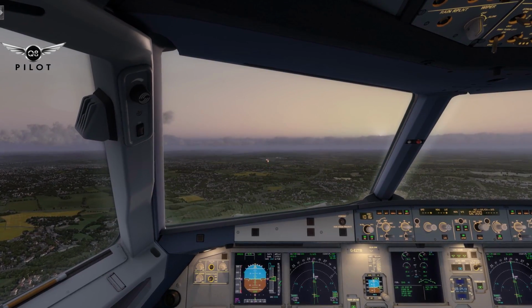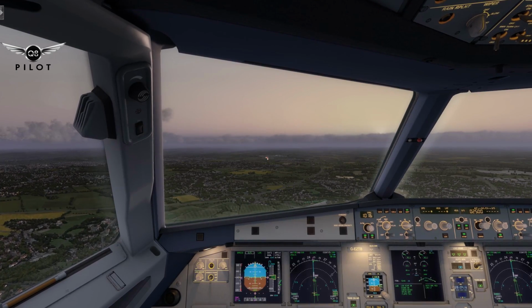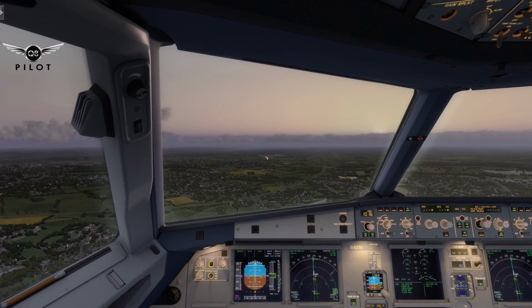Runway 13. So we'll line up and wait, and let the aircraft land itself.